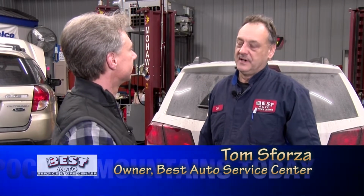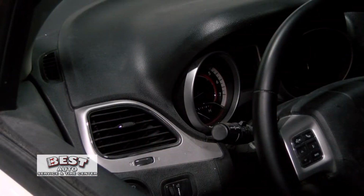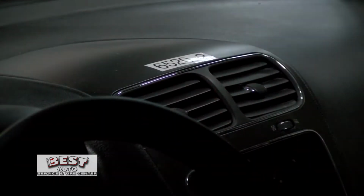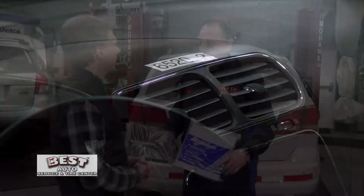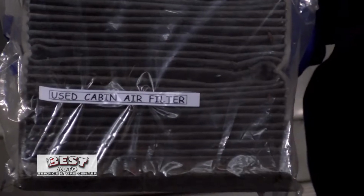The cabin air filter actually filters all of the incoming air coming into the cabin. So when you're running your air conditioner or your heater, that's air that's coming in from the outside. It's constantly coming in and going across these two filters. So, okay, and wow, look at the difference between these two. This is a dirty one? Yeah, this one's pretty dirty.